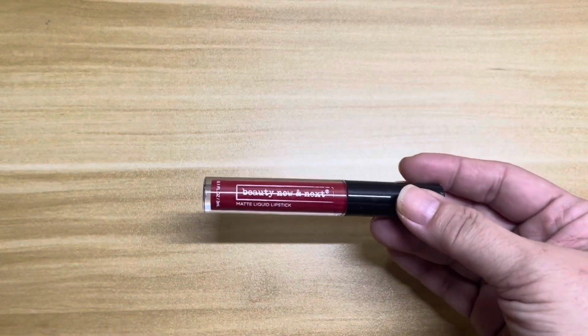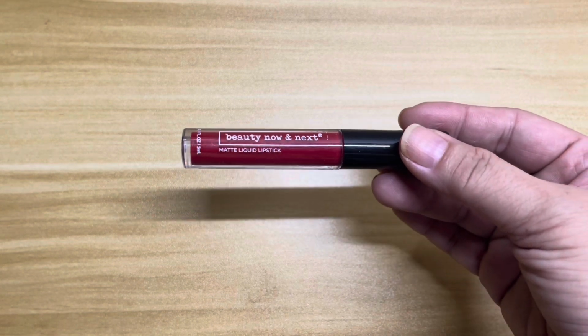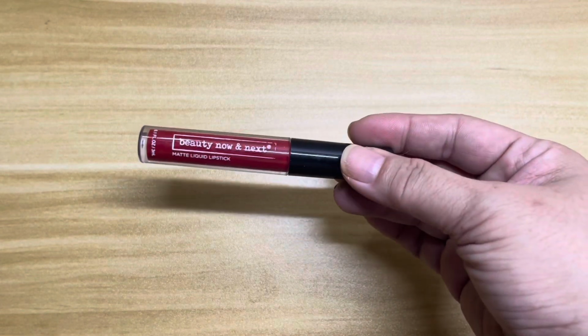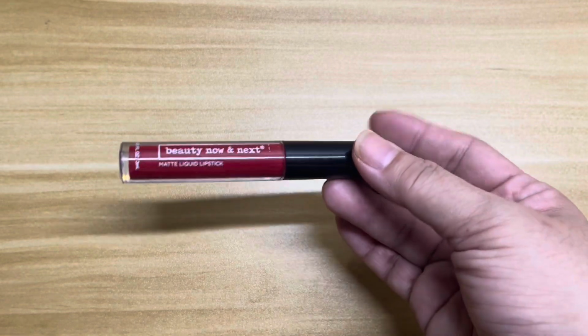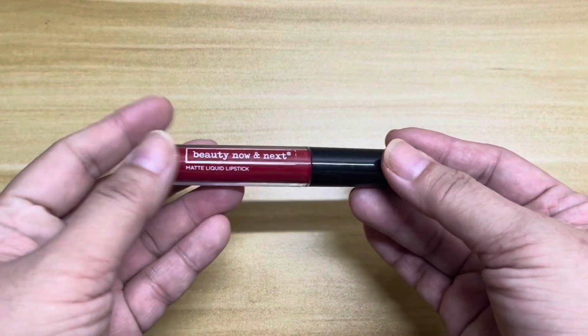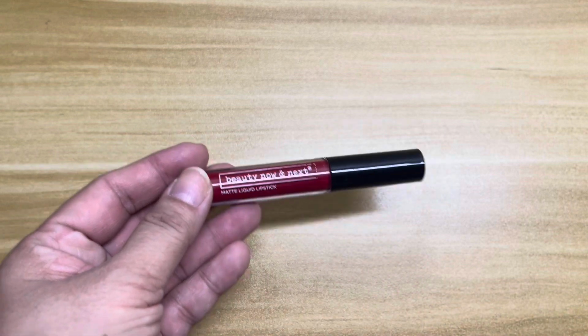Another lip product is the Beauty Now and Next Matte Liquid Lipstick. For this one, I was at 6 uses in my previous check-in, and for this check-in, I've used this 9 times. So I'm now at 15 uses. This one, so far, I actually found a way to work on this one. I'll share with you the product that I worked together with this. It's a product that's not in the project, but I'll be rolling that into the project.